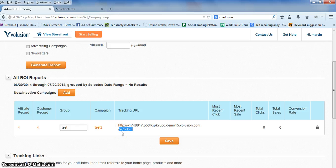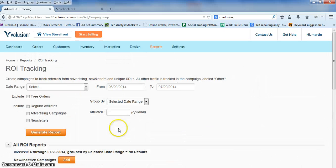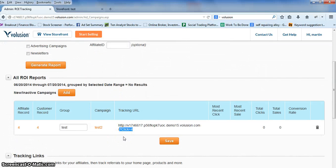it tracks exactly what is working for you. You will see conversion rates and things like that in here. Most recent sales to clicks, total sales, and conversion rate to see how well your stores are performing. So instead of using third-party tracking software out there, you can actually use this ROI tracking tool to easily track what is working for you and what is not.